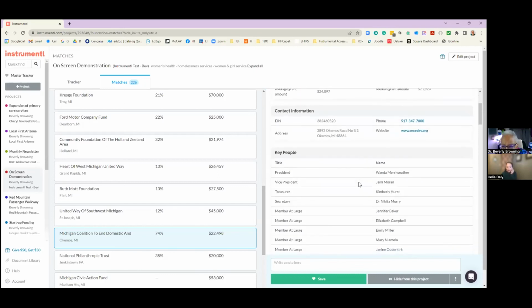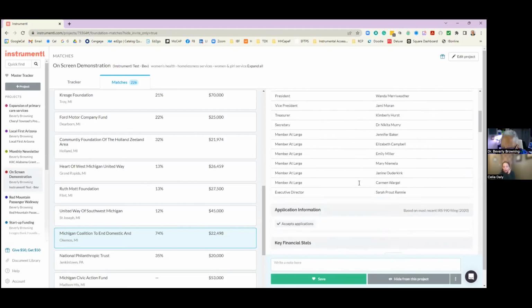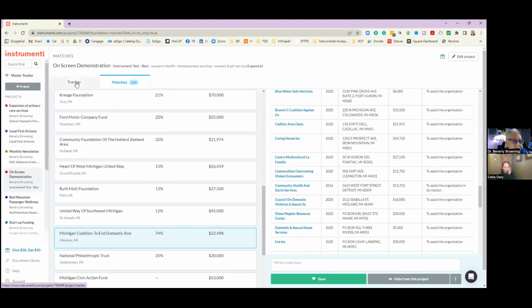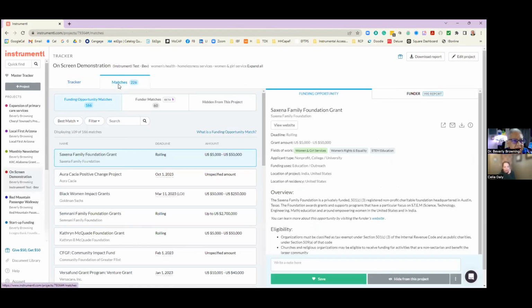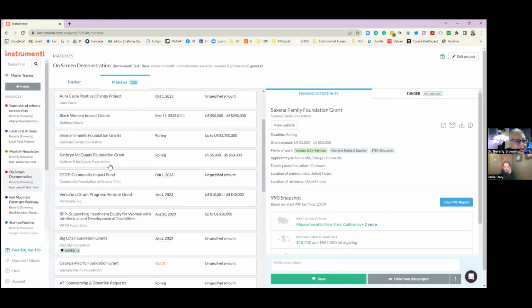I think you'll find the 990 on the funder opportunity matches, and maybe not necessarily in this section. This section is just funders, and you want to go into the actual grant opportunity. Okay, so do I go back to tracker? Yeah, scroll back up to the top, not to tracker. Yeah, matches. Funding opportunity matches is where you're going to find the 990 data.